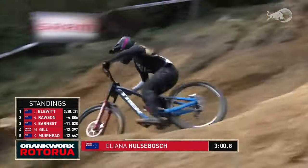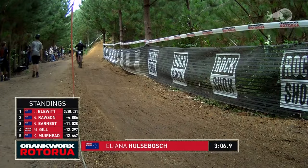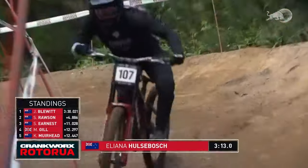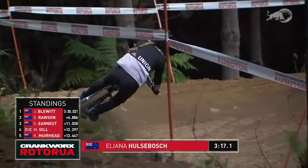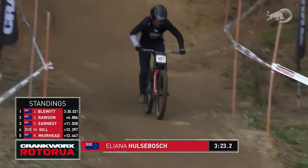And look at that entry speed. Pace that she came in there as well. Perfect. Wow. Look at the speed of her through there. Right on the edge of the track here. Again, avoiding the holes where it's all soft and beaten up. Oh! Inside. Big slide into the last couple of turns. Didn't look like it cost her too much momentum. Goes for this big finish line jump. Here she comes across the line.